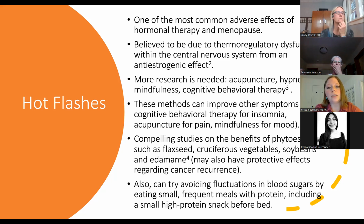But one of the interesting things about these different treatment methods is that they can treat other symptoms of hormonal therapy as well. For instance, cognitive behavioral therapy has been found very effective for insomnia. Acupuncture, we know, is very beneficial for pain, and mindfulness is a great tool for mood changes. So when I'm looking at patients who have hot flashes and potentially one of these other symptoms, using one of these methods can become even more effective, knowing that I'm going to treat more than one issue.